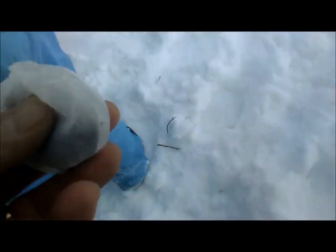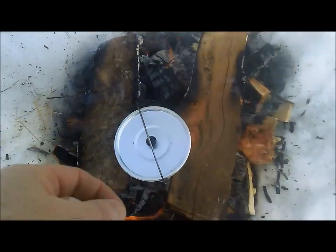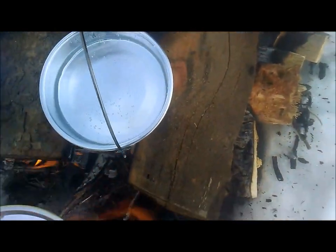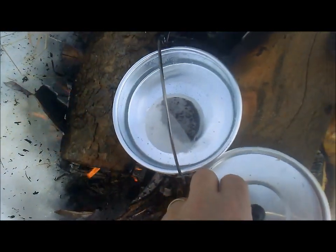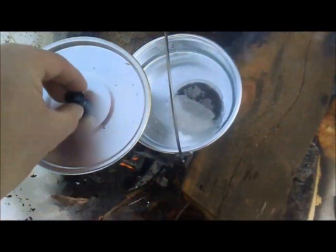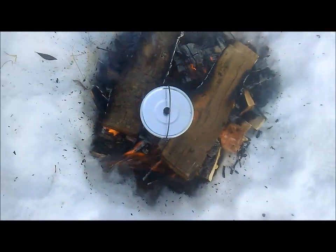We actually forgot the tea bag, so it just so happens I have one. Throw that in there with the water, let the bubbles. Dad, we're trying to start a little fire. Stir it up. Oh, here we go.